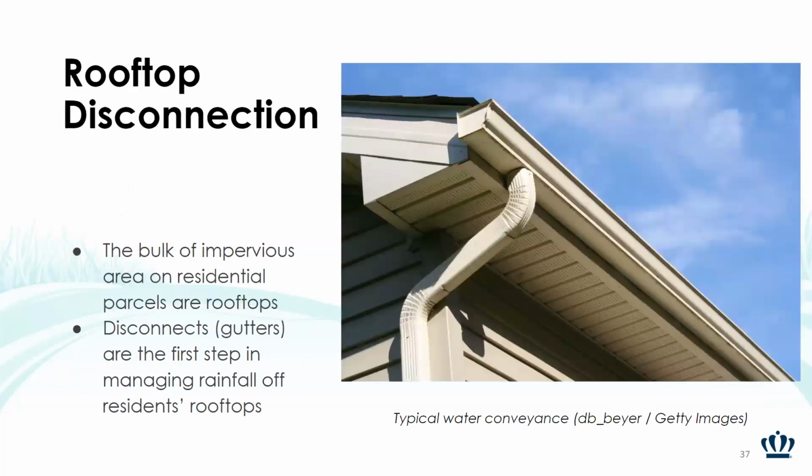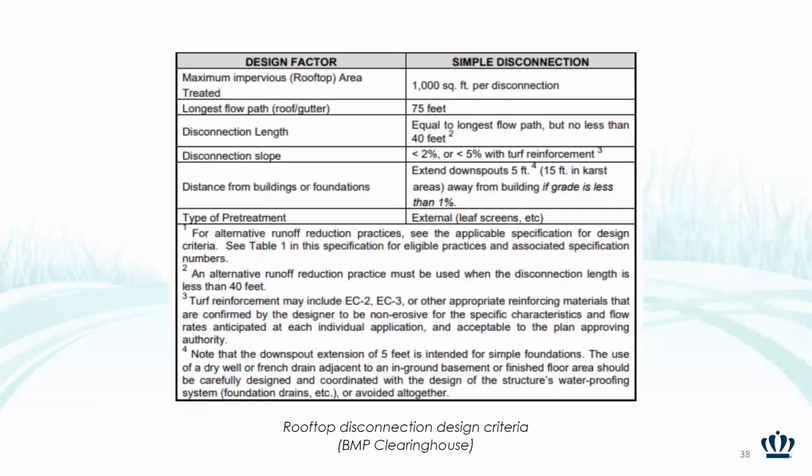So the first one we're going to talk about is rooftop disconnects. A large portion of impervious area on residential parcels is the rooftop, and to manage the rainwater coming off of the roof, we recommend installing gutters. A lot of the homes in the historic district do not currently have gutters, but a lot of the newer ones do. So we were recommending the ones that do not have gutters to install them. And this will be like the first step in managing the water coming off of the roof. This is just a quick snip of the design criteria we used in the BMP Clearinghouse for rooftop disconnects.